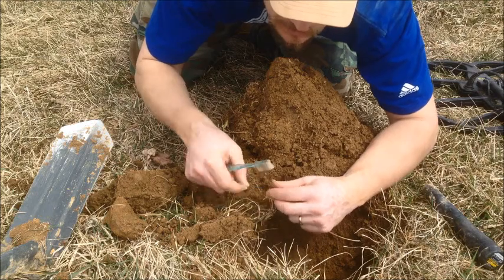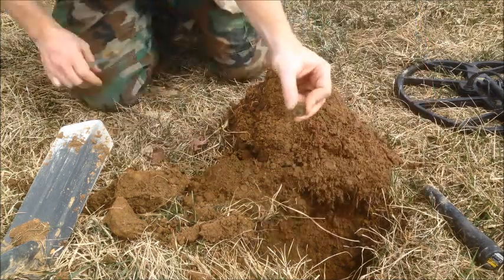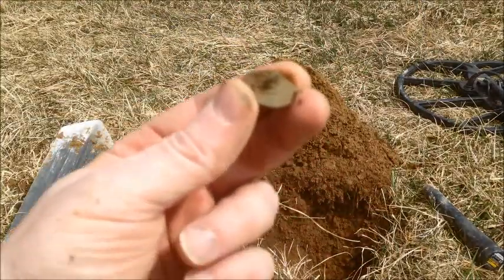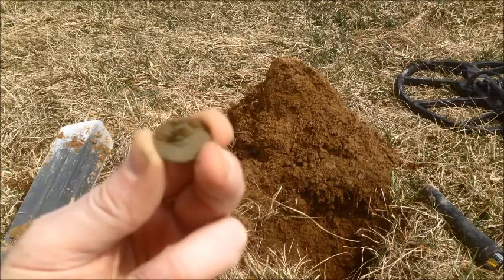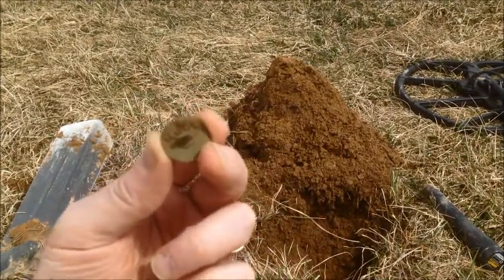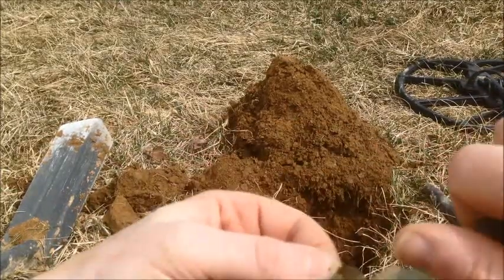Amazing looking button. Shank still intact. Let me get over here, maybe take a look at it together. Let me get it to focus. I might be too close for focusing there, but very neat looking applied shank there.